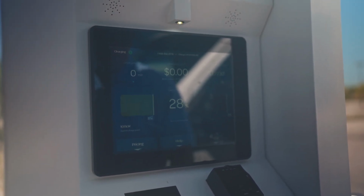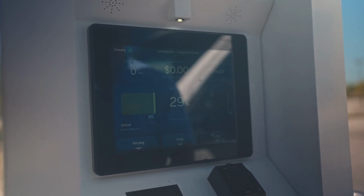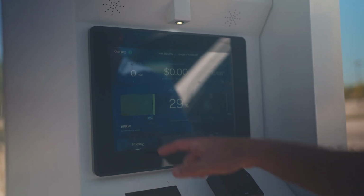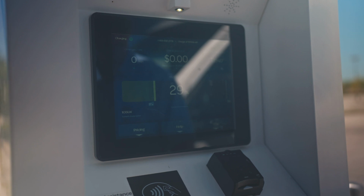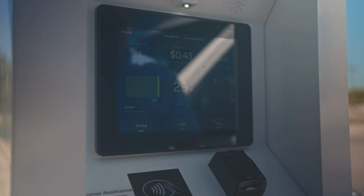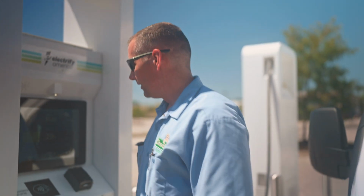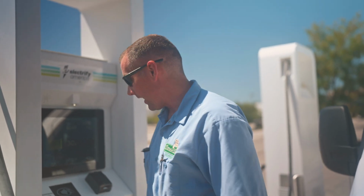So we're gonna find out how this thing works. We're already at 29%. We started at 27. We're already at 29 just since we've been standing here. So we've already delivered over 1 kilowatt hour of energy. The battery's only 68 kilowatt hours of energy total. So this is probably gonna go really, really fast.